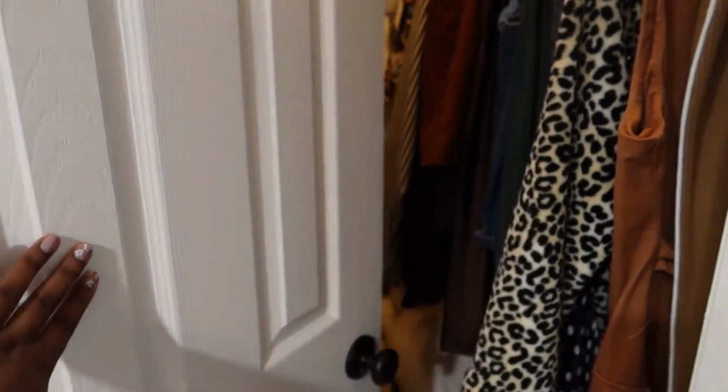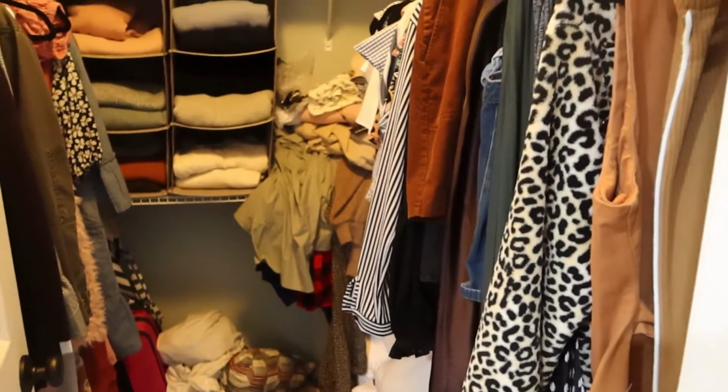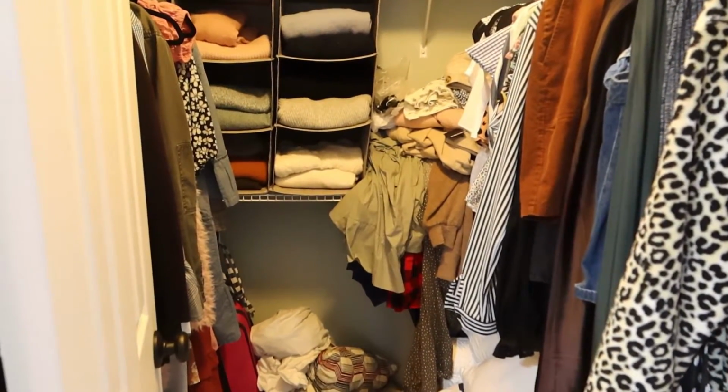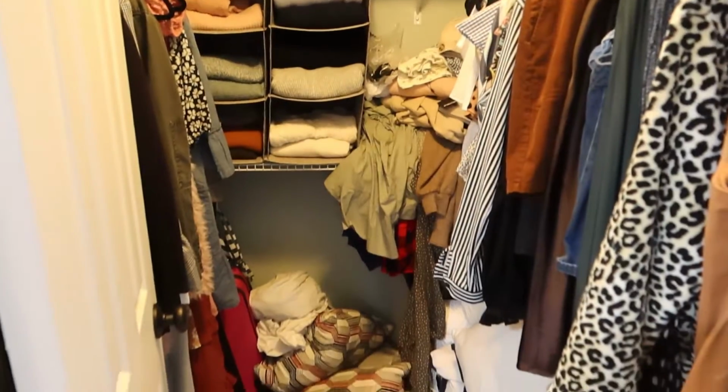Okay, get ready guys. This is the closet. I know what you're thinking. I know this is a lot, but we're going to fix it right now.